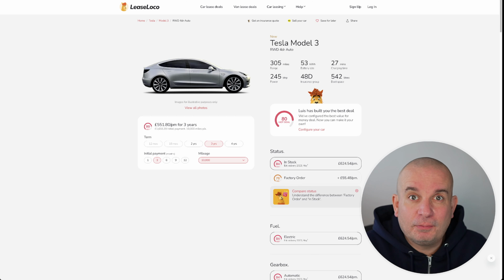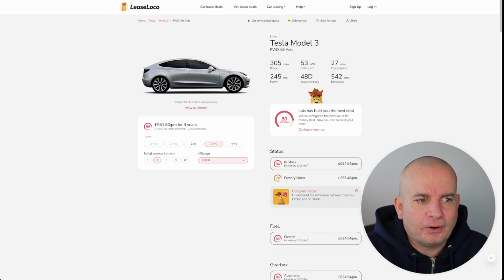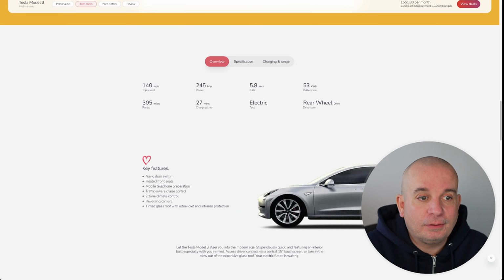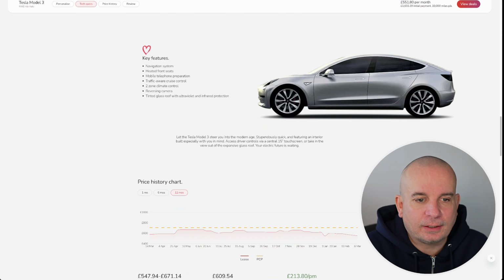Next, we've got the Tesla Model 3. This is the rear-wheel drive, sort of the standard version. It's been a little while since we've had a Model 3 in a video, that's for certain. 1,655 up front and 551 a month. 245 brake horsepower, Group 48 on the car insurance, 542 litres of boot space, and 305 miles of range. 0-60, in this one's 0-62, sorry, is 5.8 seconds.